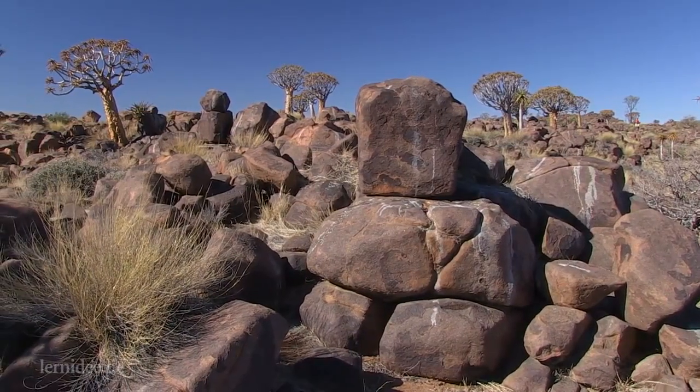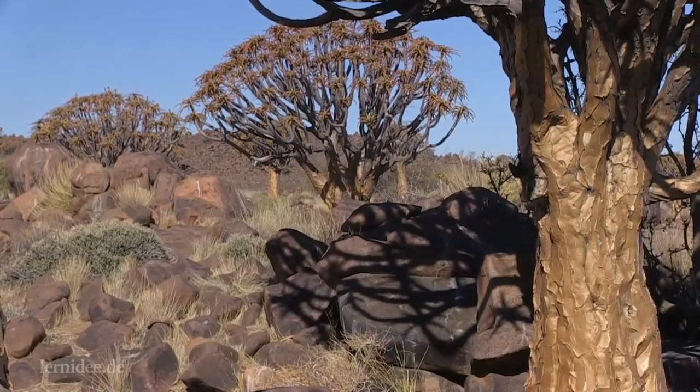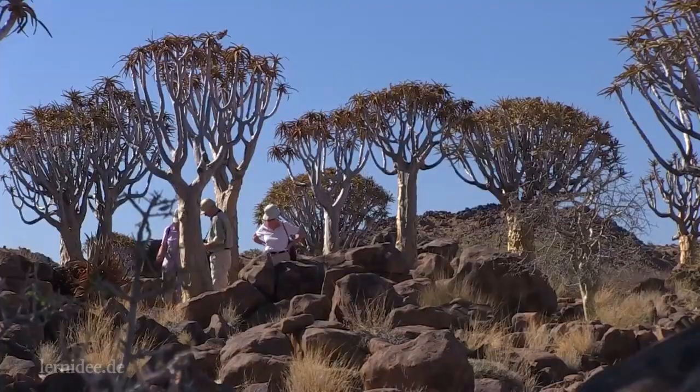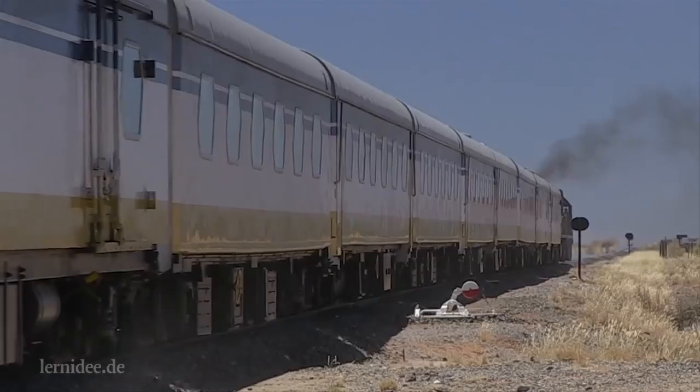There are some 250 specimens in this particular forest. The strangely shaped trees are part of Namibia's many national treasures. Some are up to 300 years old and form perfect natural sculptures amongst the rocks.